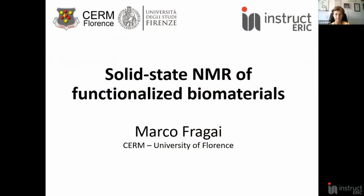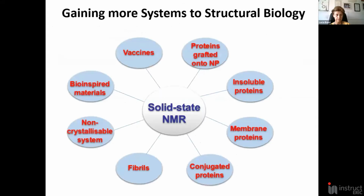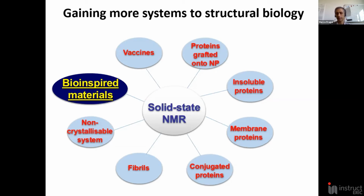If no other questions, let's go on to the third presentation, presented by Marco Fragai, who will talk on the application of solid-state NMR for the characterization of functionalized biomolecules. The characterization of the protein component in heterogeneous materials, like bio-inspired materials, or when proteins are conjugated with polymers, or grafted on nanoparticles or adsorbed on adjuvants in a vaccine formulation, is still a challenge for structural biology. Here at CERM, we have developed strategies for the use of solid-state NMR for the characterization of these difficult systems.